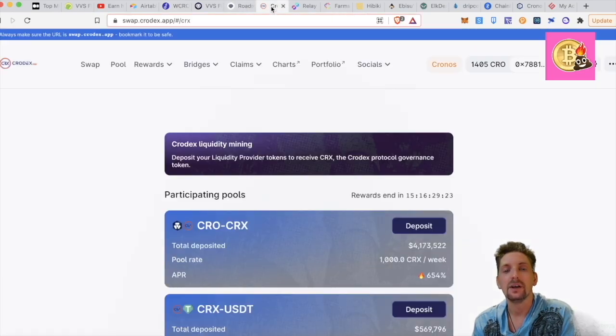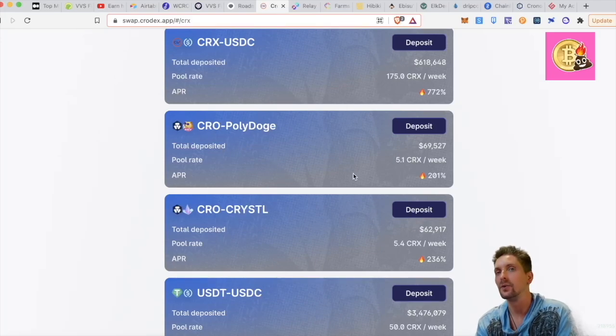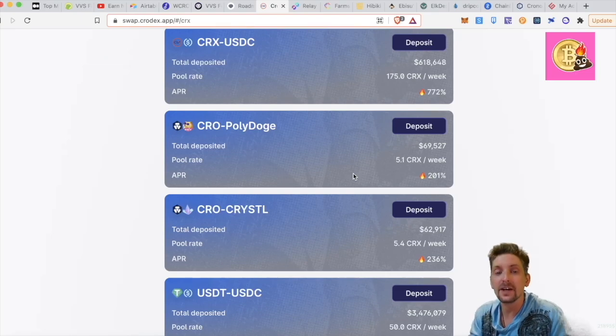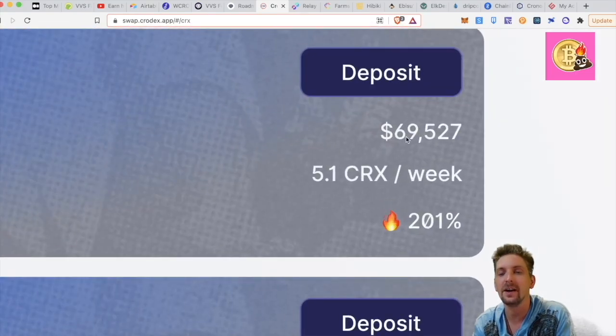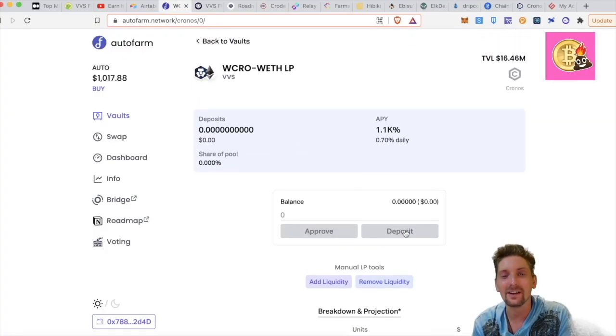going to use the Crodex, and I'm going to farm with some of my POLYDOGE with the CRO token, because I see they're both going to be going like this. I think, not financial advice, so I'll be going in this one too, because also there's not much in there. Lovely to see $69,000 in here, because I'm going to take up about $10,000 of that when I do get in here. And because the deposits into this one are massive.